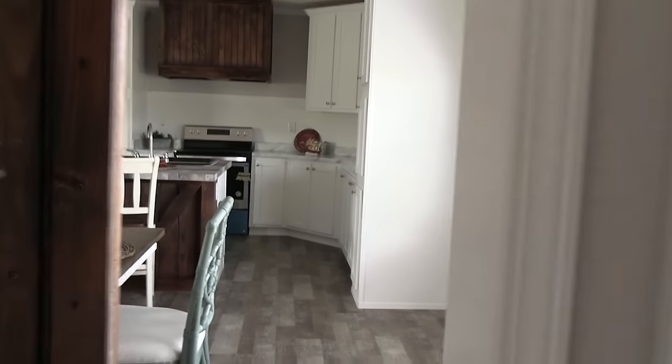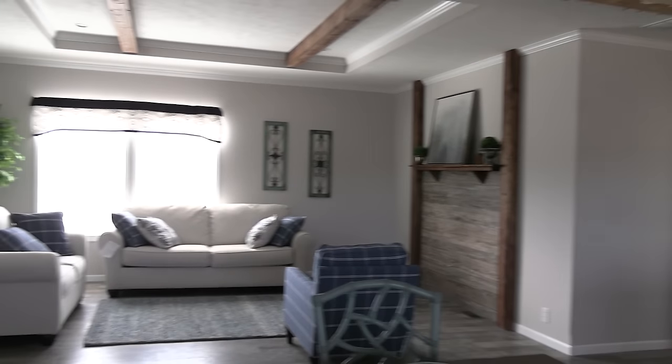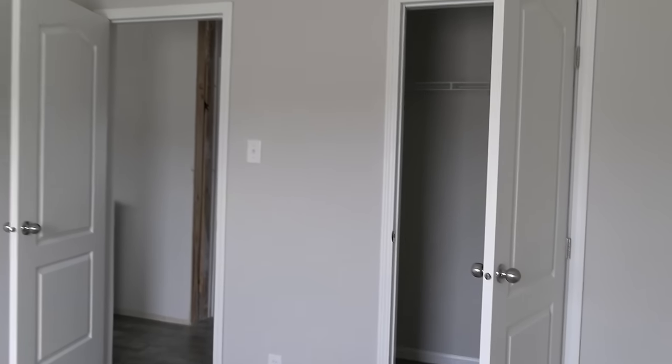Let's go take a look at those guest rooms, and then we'll finish up with the master and we'll talk about the price. So here's our first guest bedroom. These rooms have some really nice size closets.